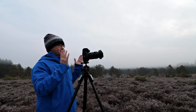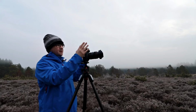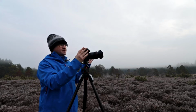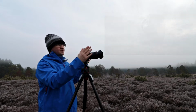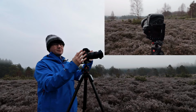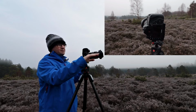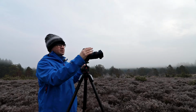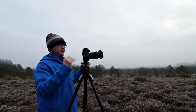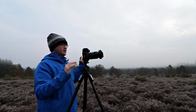But I've got my shot framed in portrait orientation and I was drawn to these two quite delicate trees. I believe they're silver birch, so we've got one framing the right hand side of my frame and another off in the distance framing the left. The one on the right has got some nice gorse around its base and there's some new trees growing around it as well, and the heather's got this lovely covering of frost, so it's a really nice magical scene.